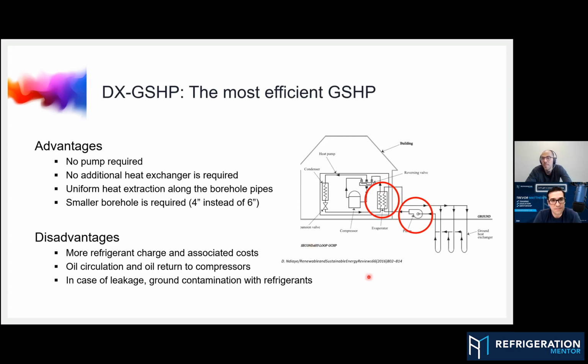So we don't need the pump in the secondary loop system that we use. The compressor itself is able to compensate for the pressure drop that we get in the ground heat exchanger during evaporation or condensation. And also, there is no need for this heat exchanger anymore. When we add a heat exchanger, it means that we add thermal resistance to our system and make the system a bit less efficient than it should be.